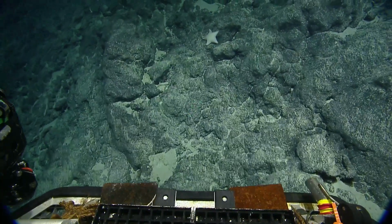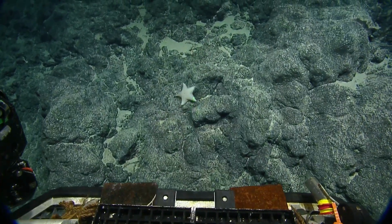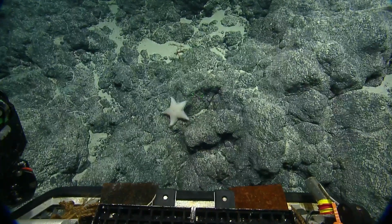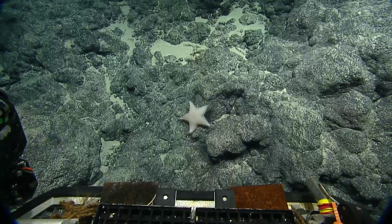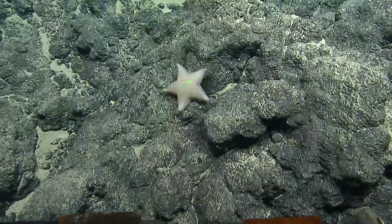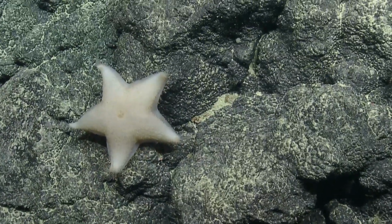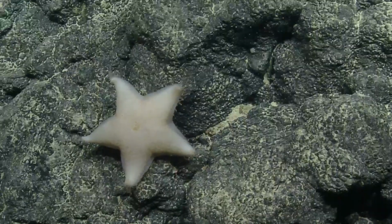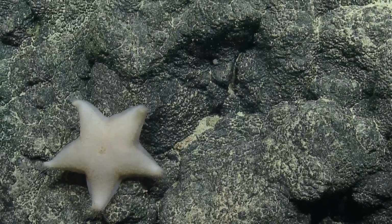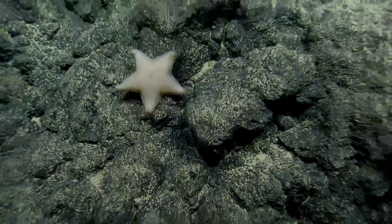Oh, wow. Actually looks like a real star. It looks like a Christmas star. A five-sided star that looks perfect. Lasers off, please, for a zoom. Oh, he's adorable. Looks like a perfect little star. It looks like a Christmas cookie, a little Christmas sugar cookie. Oh, don't make me hungry. Hi, little sugar.